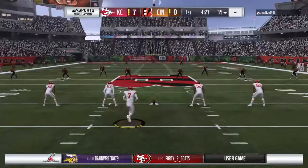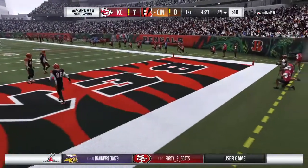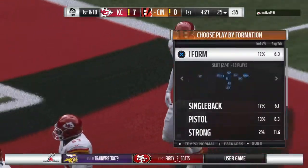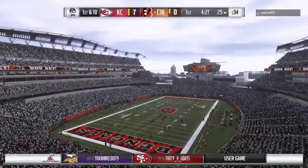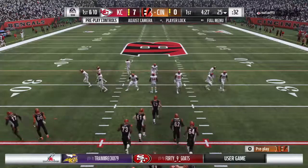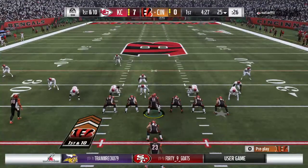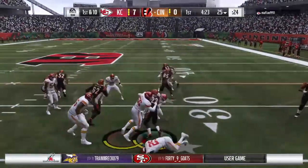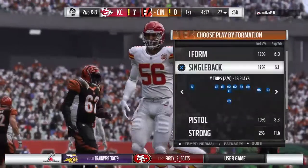Butker now to kick this one away. And this will not be returnable. It's out of the back of the end zone for a touchback. Darius Geis, his first carry of the game. And he'll fight forward to about the 27-yard line. Give him a couple on the carry there, 2nd and 8.